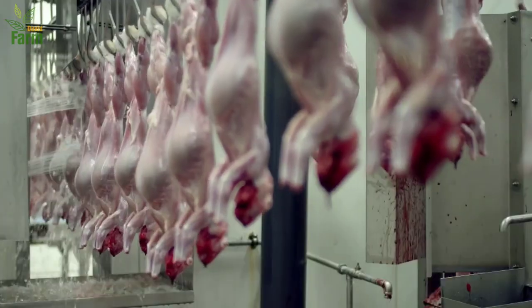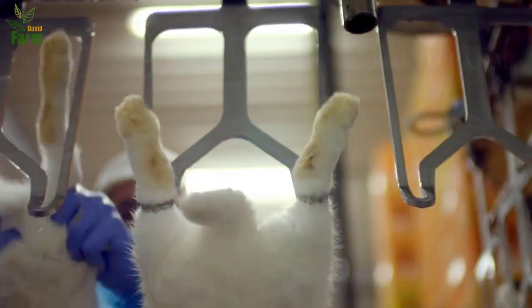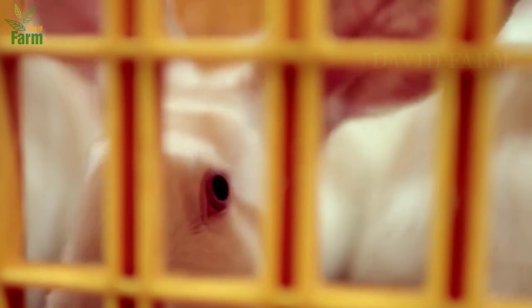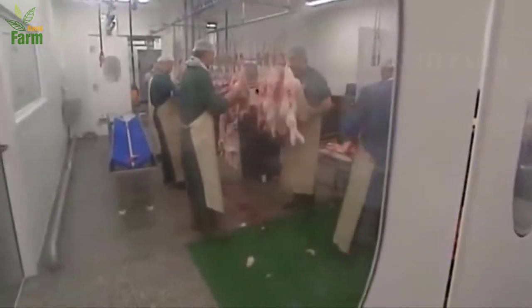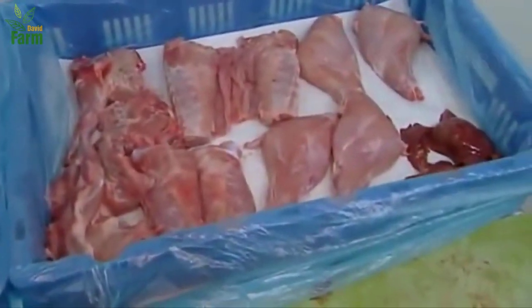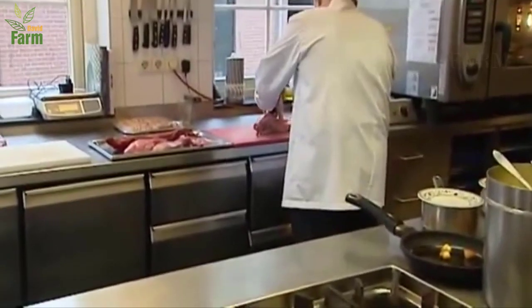Why is the rabbit meat so popular? Because rabbit meat is not only sweet and tender, but also a nutritious dish. However, if you do not know how to cook a rabbit properly, it will cause the dish to have an unpleasant odor, leading to the loss of taste. So let us see how the largest factory in the world processes the rabbit meat, and you will learn many interesting things.